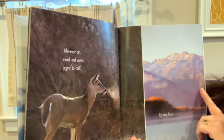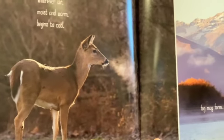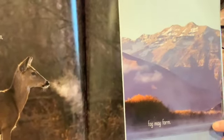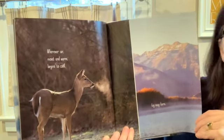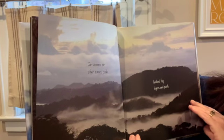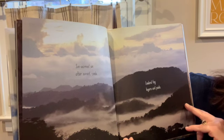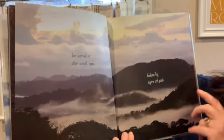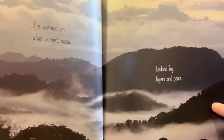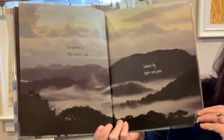Wherever air, moist and warm, begins to cool, fog may form. Remember, wherever there's air that's moist and warm and it starts to cool, you'll get some fog. Sun-warmed air after sunset cools, lowland fog layers and pools. Oh, wow. You can see that. The air is cooling and fog is forming.